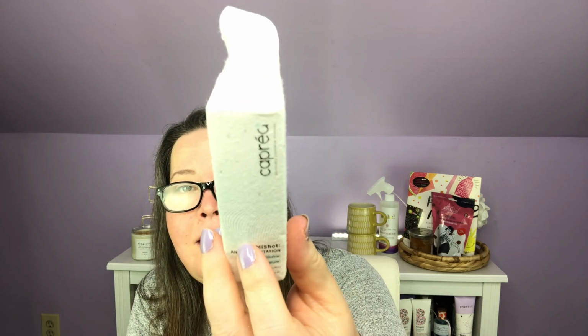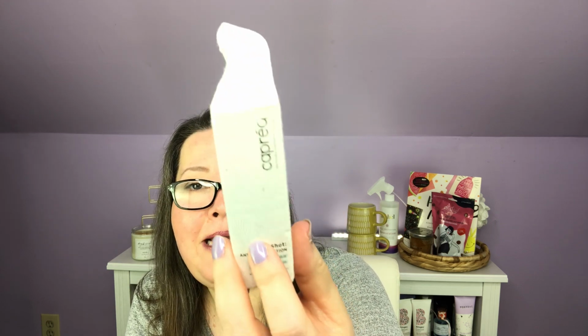Next, you could have either received a Moroccan Rose facial oil by Dr. Botanicals, love Dr. Botanicals, an Environmental Rescue facial oil by Real Chemistry, or a Me Shot anti-pigmentation by Capria. And that is what I got. And anything that says anti-pigmentation, I'm gonna go ahead and pass along because the only way you get rid of color is aggressively. And you guys know my face cannot take that.